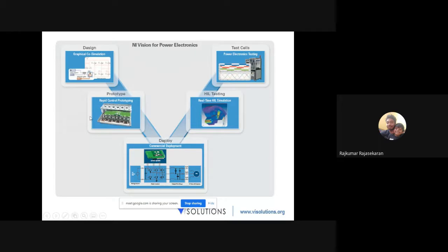Next one is prototyping. During the prototyping itself, we might simulate that prototyped value by using something like HIL testing. We develop the HIL model of the same circuit and test it in real time, and we check whether it is going hand in hand. Once we are satisfied with that level of testing, we will deploy it commercially, so that wherever it is used, it works without any problems.